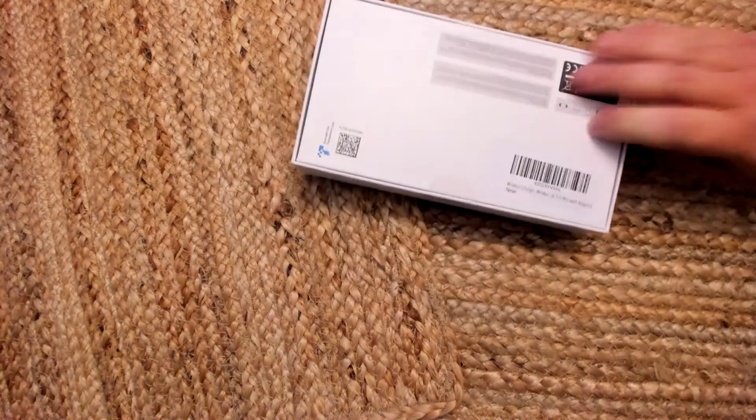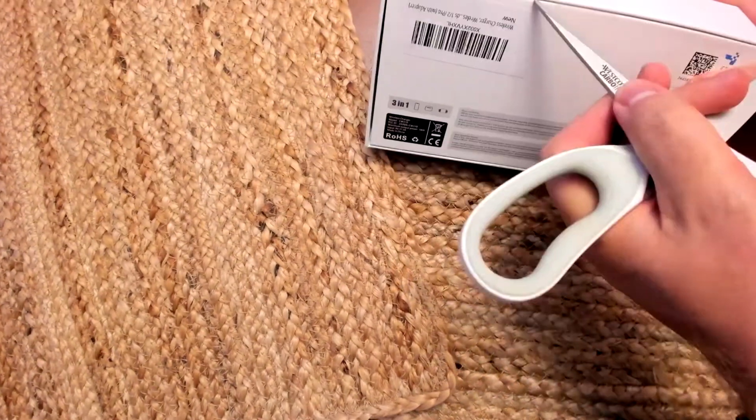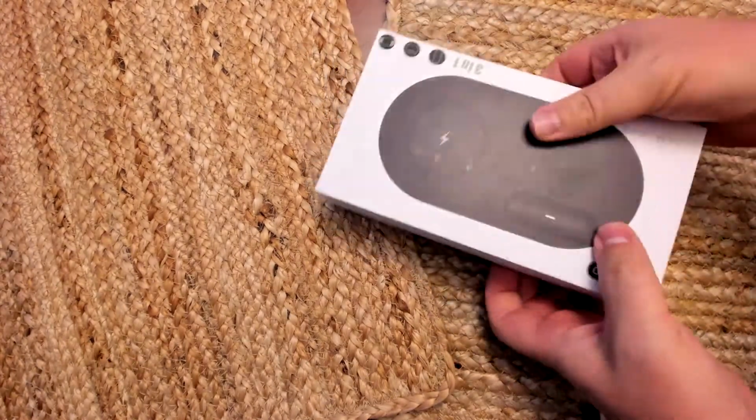Yes, the next one I'm looking at here is called a CW310. Amazon advertised it as a wireless charging station. It's compatible with any of the iPhones that have wireless charging.